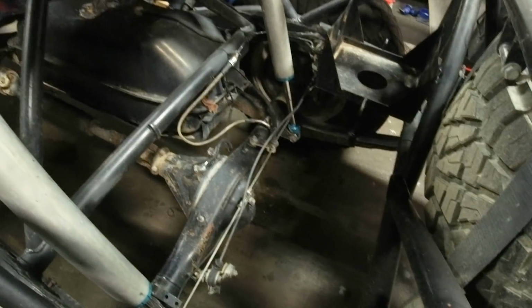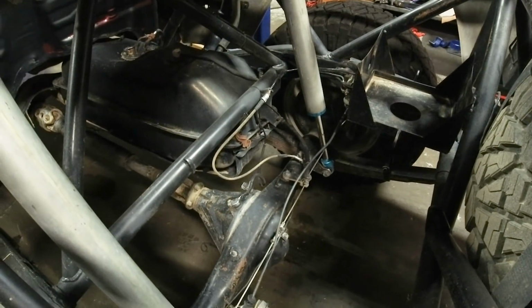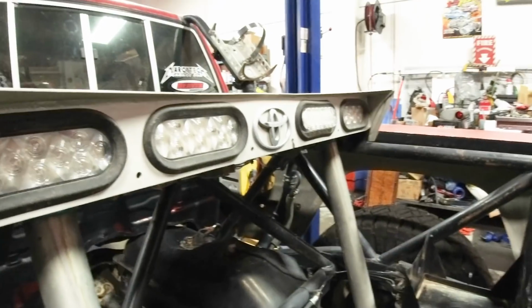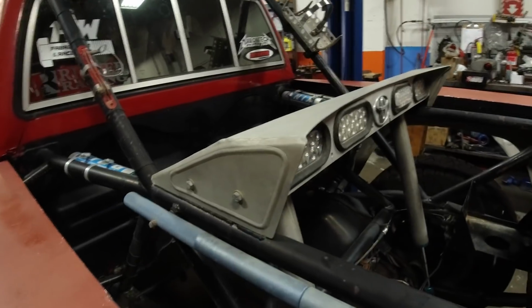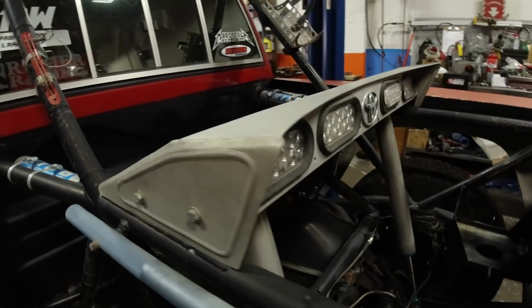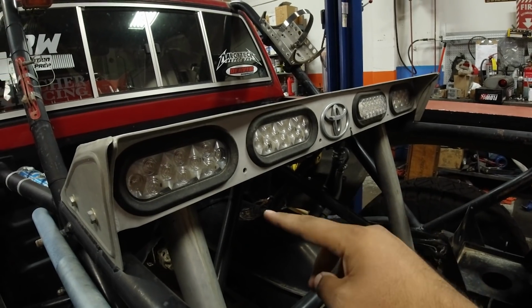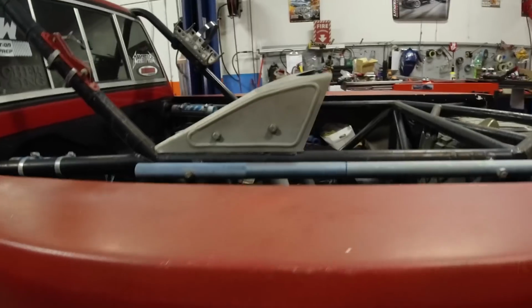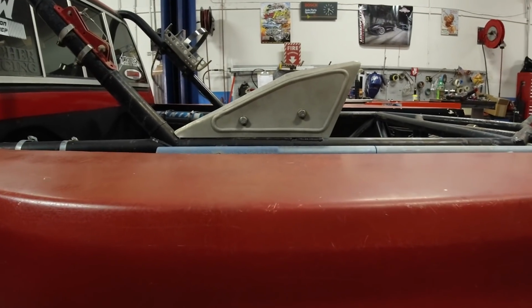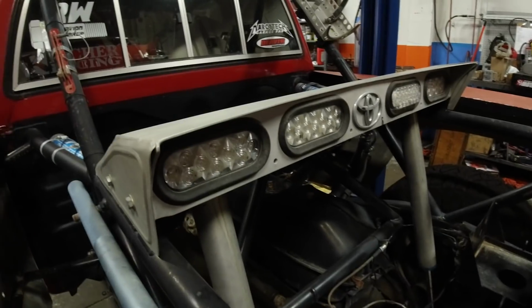We do have the factory Toyota 8-inch rear axle. The front and rear differentials are re-geared to 4.56 gear ratio. It does have a custom light box back here, which does work with the brake lights. It does also have 2 amber lights in the middle, and the outers are red for brakes. So I love this thing. It's kind of a very unique look to the truck. Gives it a little shark fin kind of look to it, and I get a lot of compliments on that, so I don't think that's going to go anywhere.